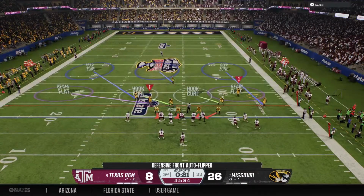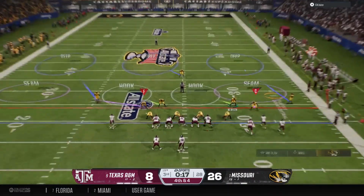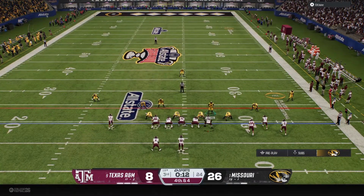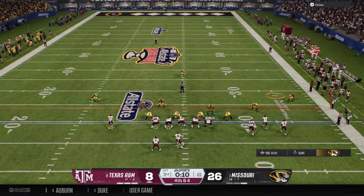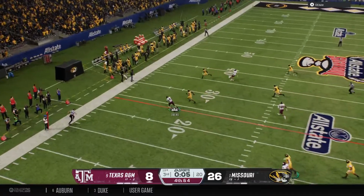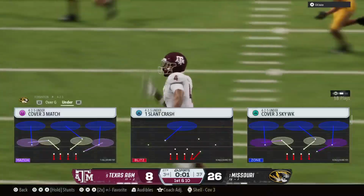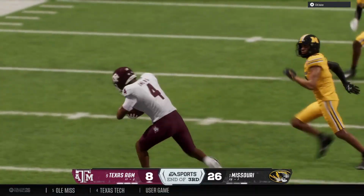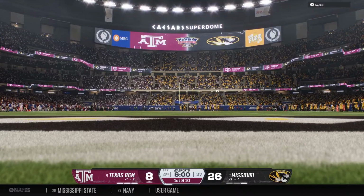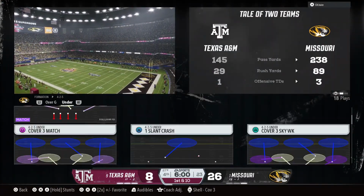Here's a serious gamble, folks. Coach going for it, backed up near his own end zone. Fourth down, looking to throw for it. Flips it to the running back. Can he make the first down? And they bring him down, but that's enough for a first down as the clock runs down here in the third quarter. This is the score, Missouri 26, Texas A&M 8.